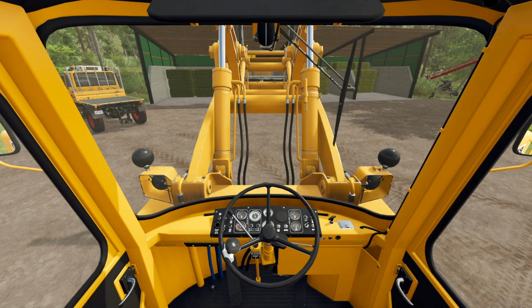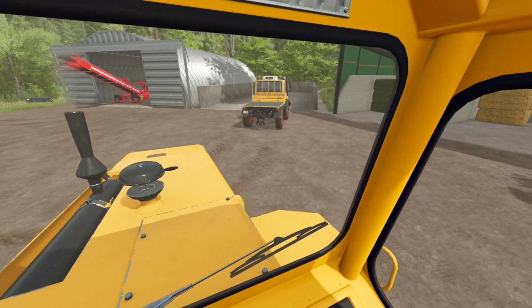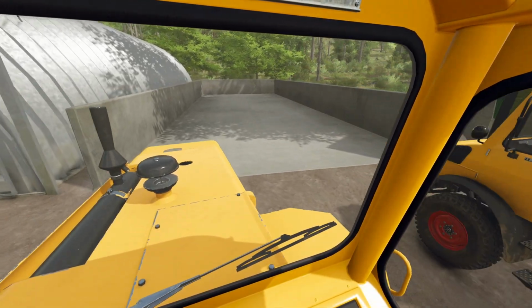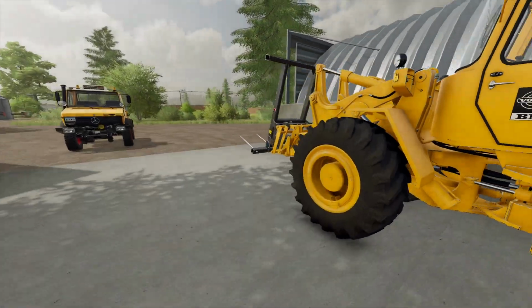As I say, it's just going to take the wear and tear off of the Kubota, because this can obviously handle a lot more weight. So I'd prefer to use this to cart bales up and down from the main farmyard. Yeah, perfect. Okay, so I'm going to leave this here.